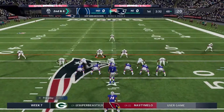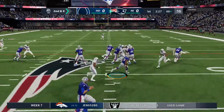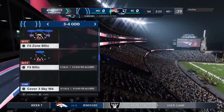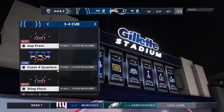Following the pickup of 4, here's 2nd and 6. On the ground, Michel. And he's going to get this one down near the 45-yard line. 3 yards is half of what they needed. Now can they get the other 3 here on 3rd down?